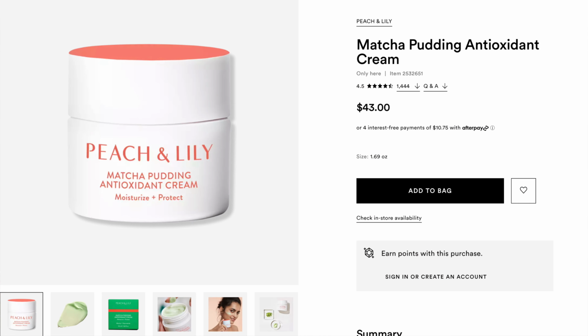Peach and Lily Matcha Pudding. It's a skincare, an antioxidant cream. Normally $43, going to be $21.50. I like Peach and Lily. I don't know anything about this cream.